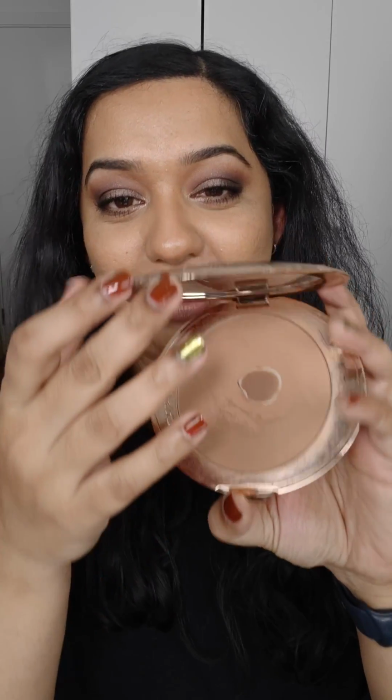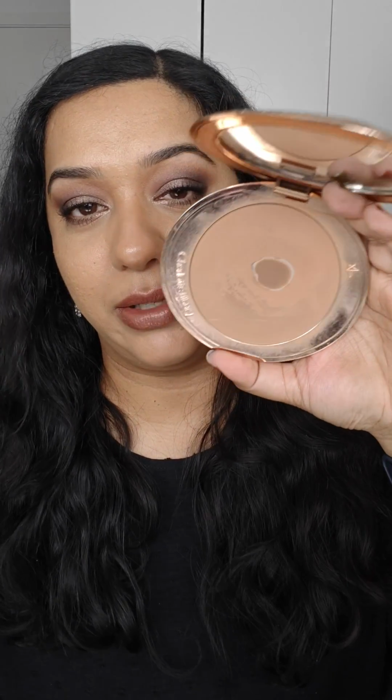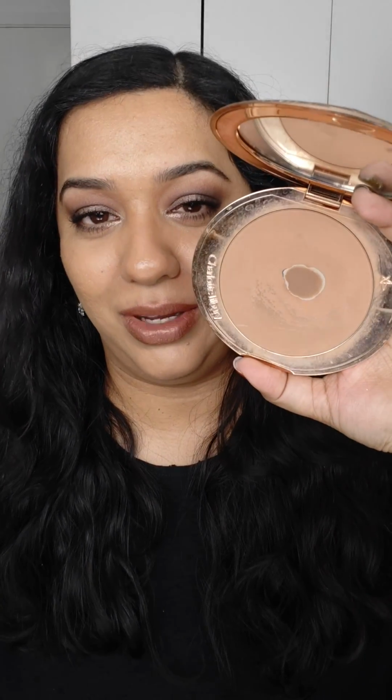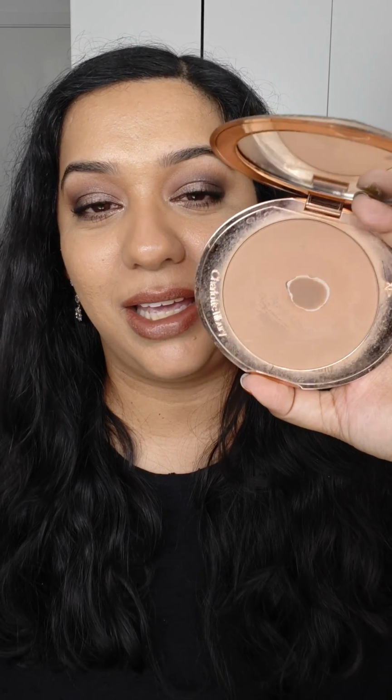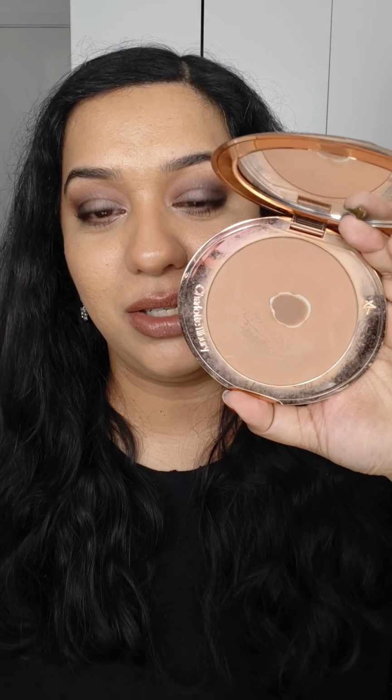Next is a huge pan of bronzer. This is by Charlotte Tilbury. This is the shade medium, I believe. Yeah, so medium. This is what it looks like. Again, very well loved. It even has some of the oil stain from my skin, but this is what it looks like. Again, great bronzer, good shade. So that's the Charlotte Tilbury one.